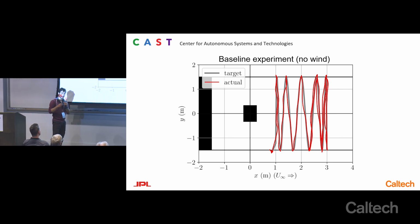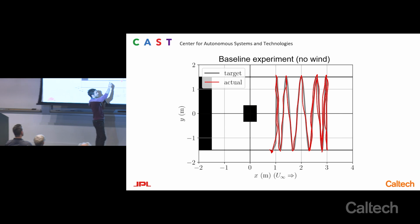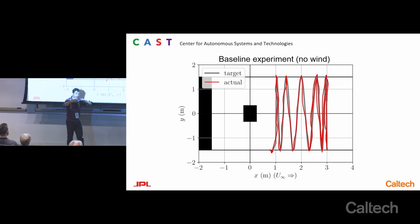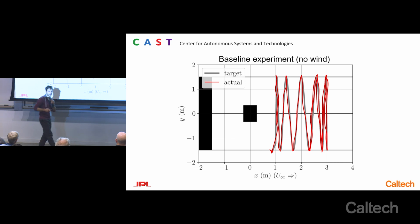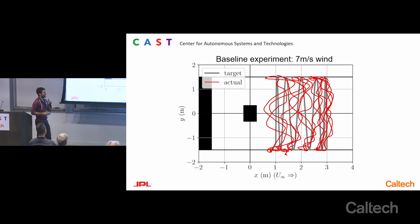Now, we add a little bit of wind, 7 meters per second wind, on the fan array, blowing into the building and then running into the building and producing a wake behind the building, where the wind is going to wrap around the building and then run into itself and create this chaotic pattern. And how well do you think the drone did if it didn't know the wind was there? Well, it did this well.